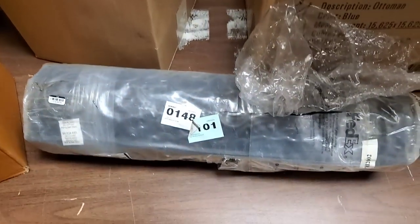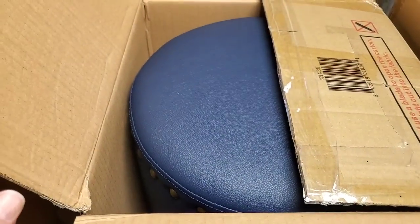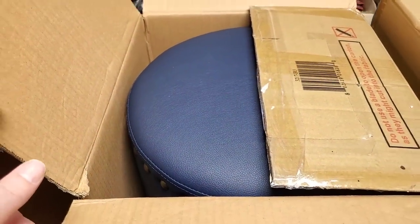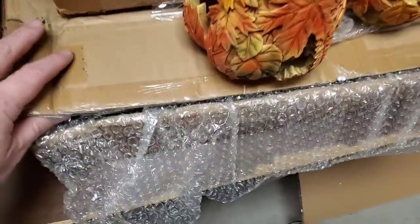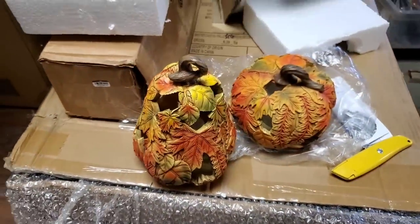The iron scroll work rug mat type thing is going to be $30 in the store. The ottoman, pretty blue ottoman, $60, originally $130. Then we have the metal, this is the wreath in here, I believe. Metal sunflower wreath in there. We're going to sell that one for $50.